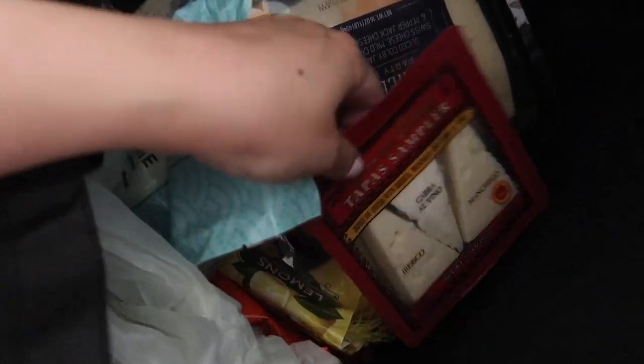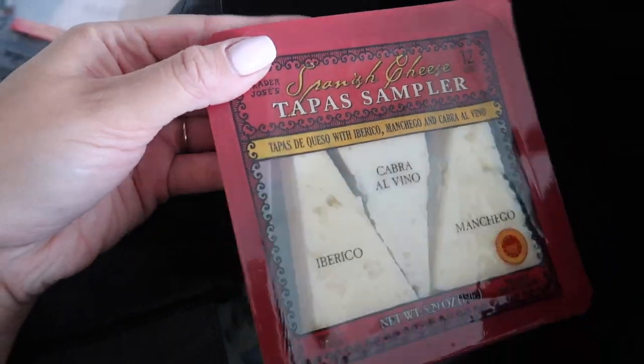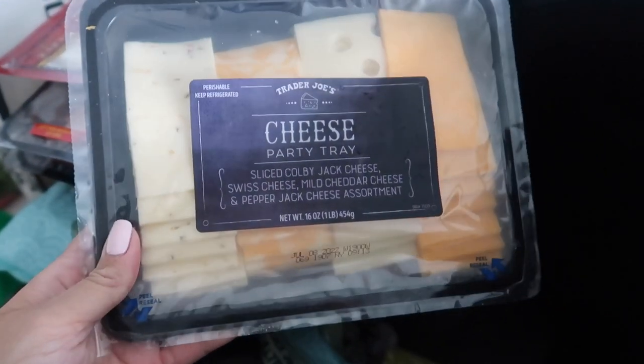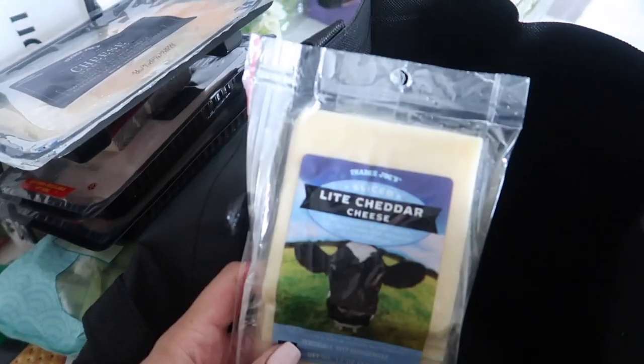Cheese assortment. The sampler. This is my favorite sampler. I always get this every time I make a charcuterie board or a cheese board. Yeah, these cheeses are so good. I just got so much cheese today. I got this party tray, and we got lemons, I got bananas, I got a pineapple, and then I got another cheese for the sub sandwiches that we'll make today.